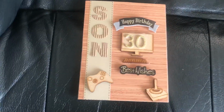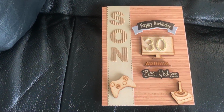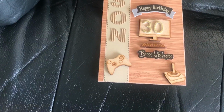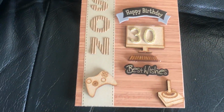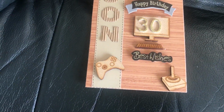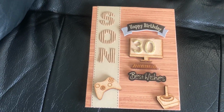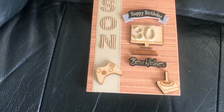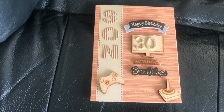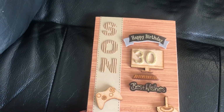So here's two cards that I've made. This one's got sun on, it's his 30th birthday coming up, and I managed to get these gaming and computer wooden pieces from Amazon, and I've just added happy birthday and best wishes on there, and I've backed it up with some card that looks almost like wood. So that's the first one.